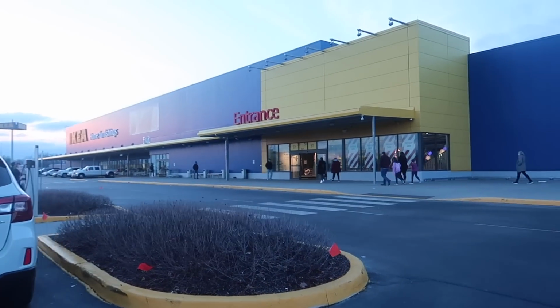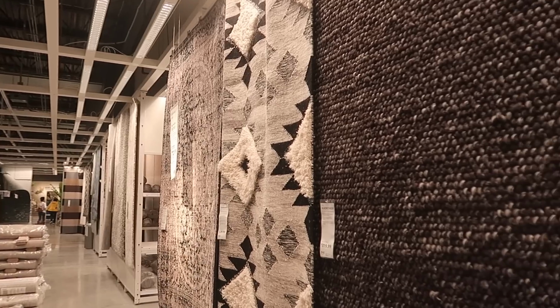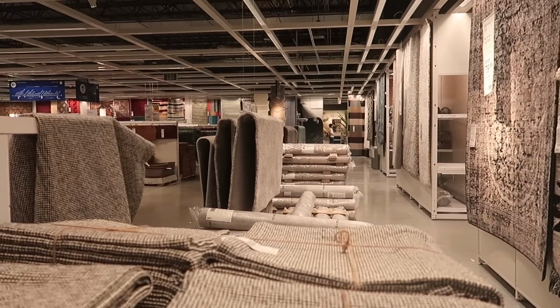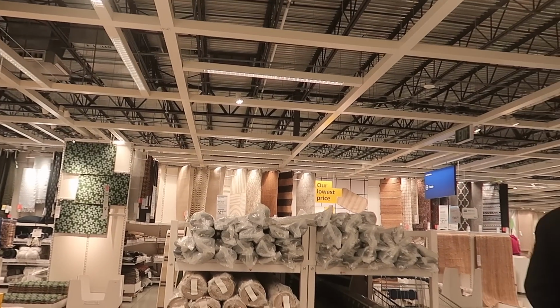Finally we're here at IKEA. This is the reason why we came to IKEA, so I can see if I can get us a rug for that office space. There's so many rugs actually. There's some over there, there's some over there, but those are too colorful, so I think I'm gonna go on that side and see.